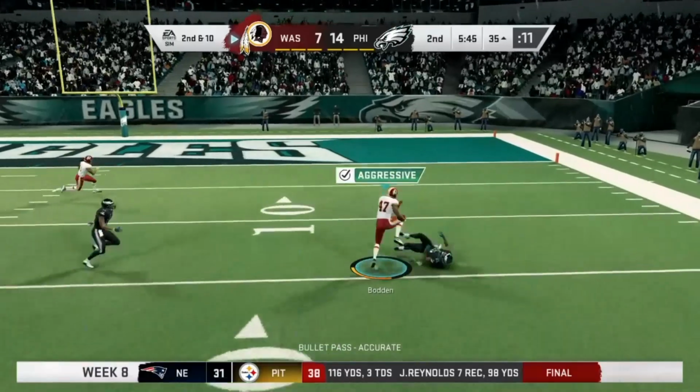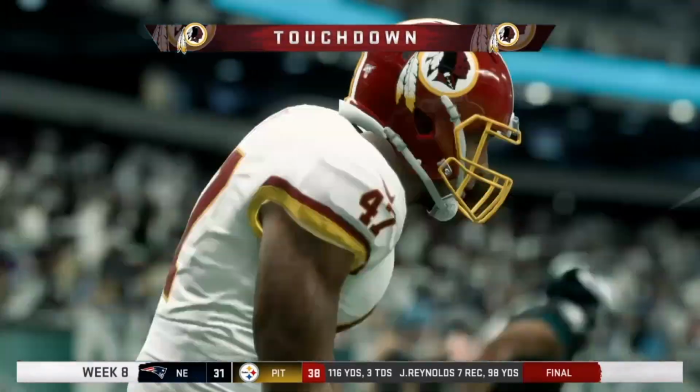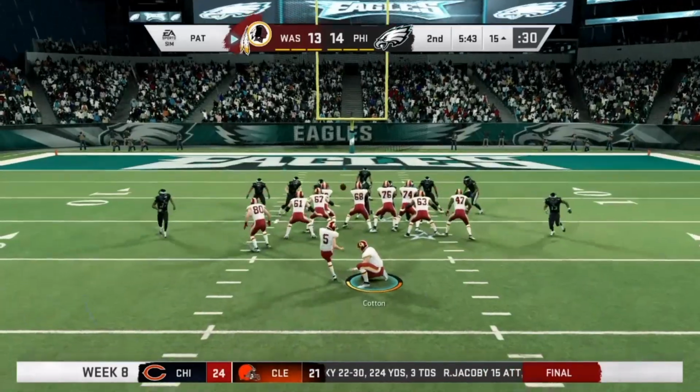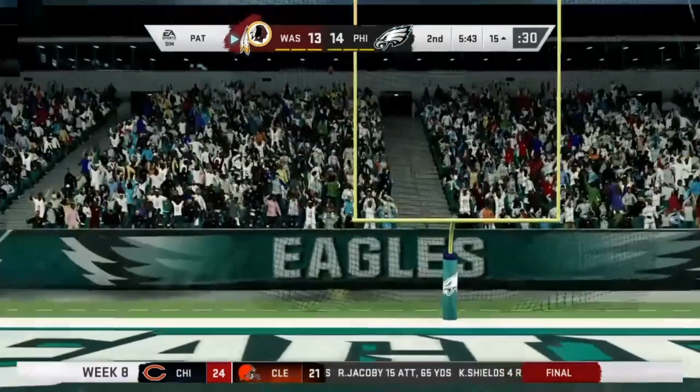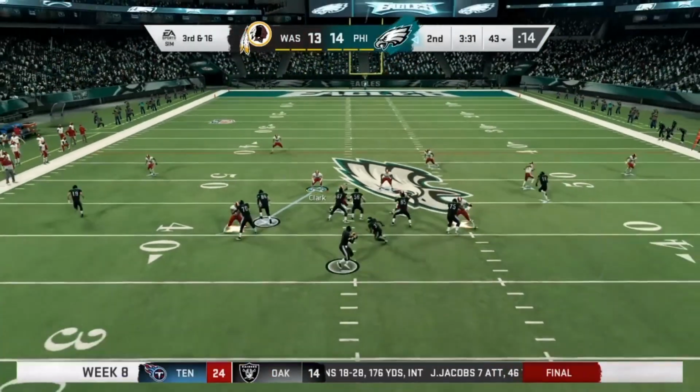Here's a big throw, and Daquan Botted with the hurdle into the end zone for the touchdown. Washington Redskins score on both of their opening possessions. However, Christian Kaufman, little bit off on the extra point, and that one misses wide left.